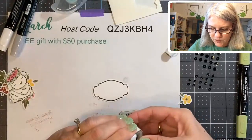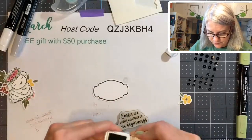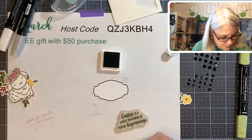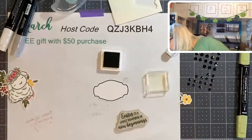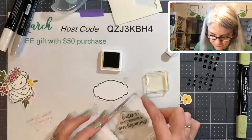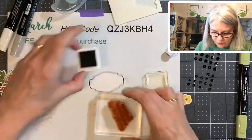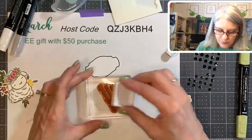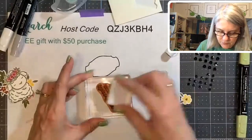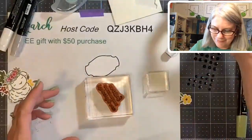Okay, and this is what I was saying about the ink when you have a big stamp like this. That stickiness doesn't want to come off. There we go. Okay, and I need a block. Hold on. There we go. If I go like this, my stamp is going to go everywhere. So it's easier to take the stamp and cover the ink pad and cover the stamp. That's what I meant.